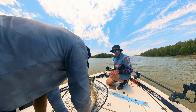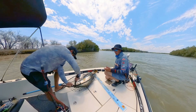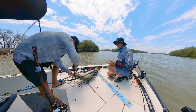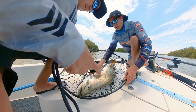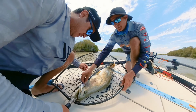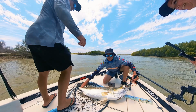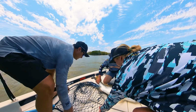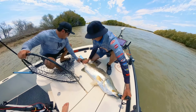Oh. I can honestly say, you hear about big barra and Jez catches a lot of them. I honestly thought I would never catch a big barra. I don't know. Holy. Oh my God. My arm's just not working, eh? Oh guys, that's close. That's big. That's big.